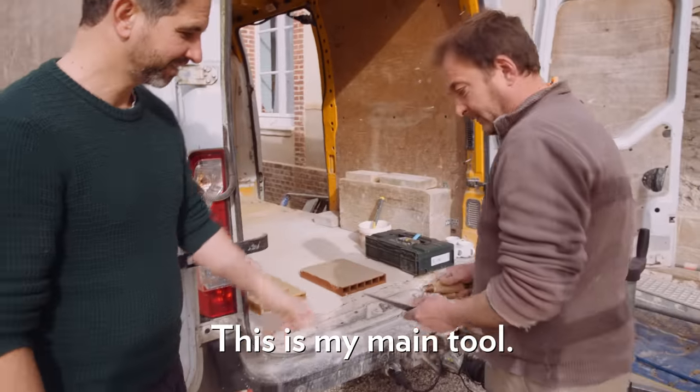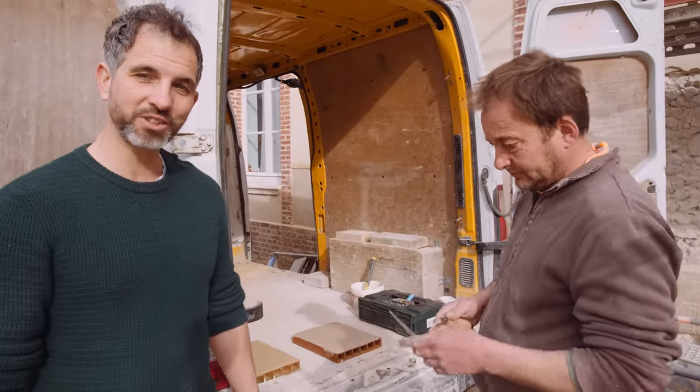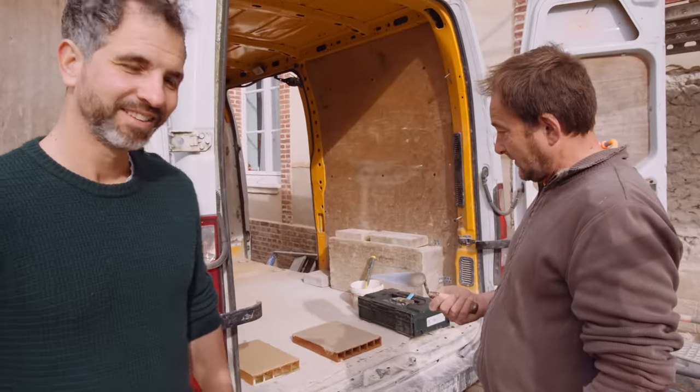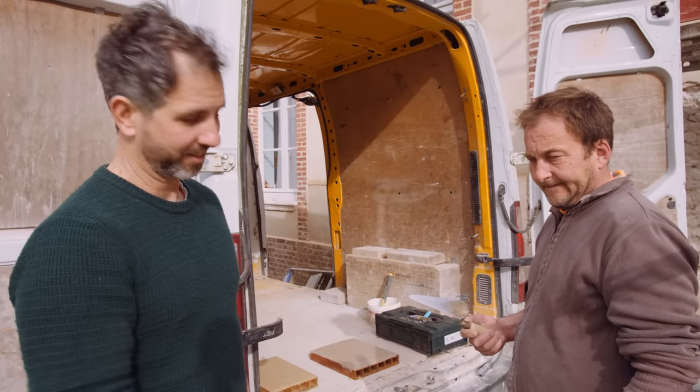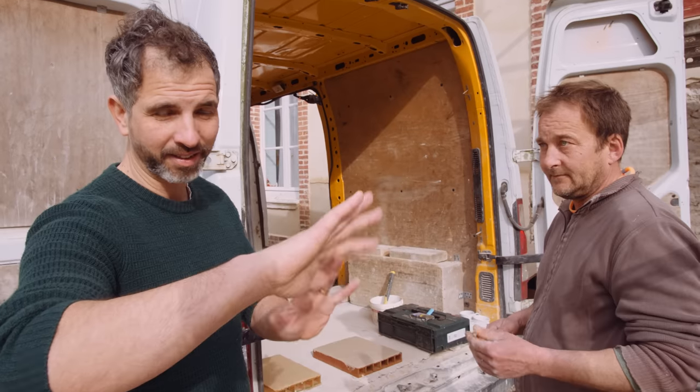Ah, vous faites tout avec ça? C'est une langue de chat, on appelle ça. Right, langue de chat. That's called a cat tongue, this tool. And they're going to do all the flattening of the final layer with this, so it gets a little bit of a texture.